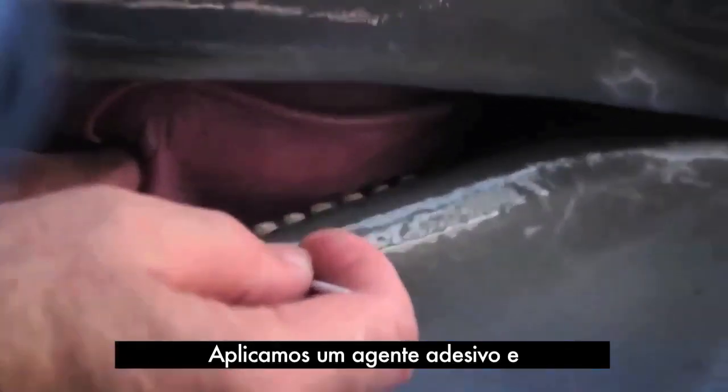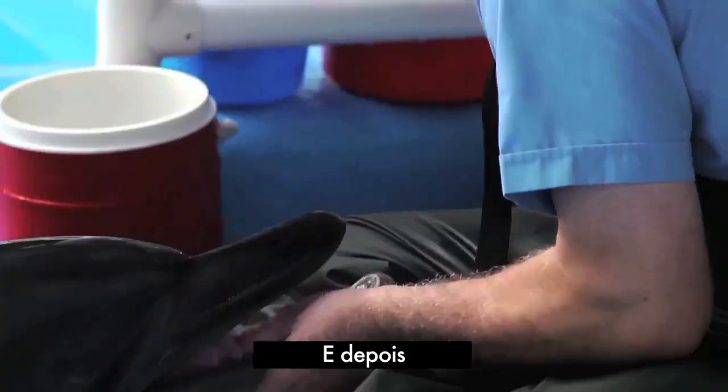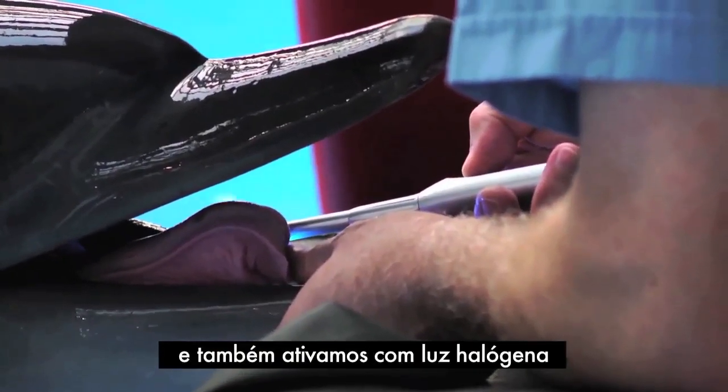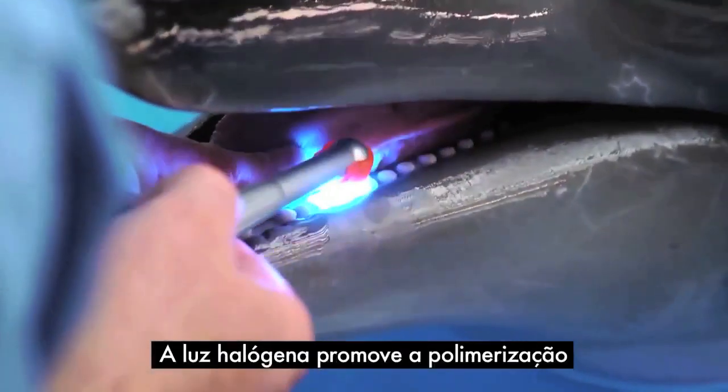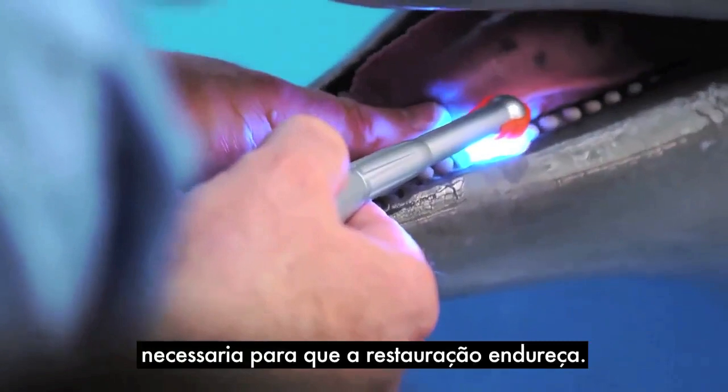And we paint the bonding agent onto the tooth. We cure it with the blue light. And then afterwards we place the dentine replacement onto that and cure it with blue light. The blue light causes the polymerization to be initiated in the material and gives us the final hard product.